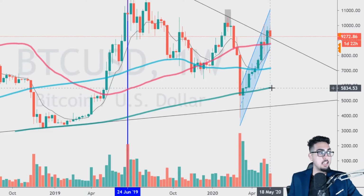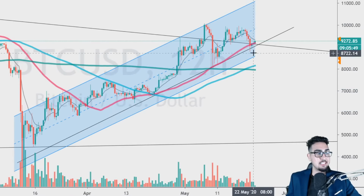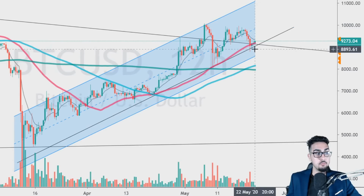So understand that we're not going to look at the downside targets yet until we can confirm a breakdown of this trend. And really what that's going to be is right around that $8,800 to $8,900 level, as we talked about on Wednesday. And if we do break below that and close a daily candle below, then we can assume that the uptrend is temporarily over and that we could start to see lower price levels for Bitcoin.